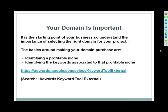Now, in just a moment here, I'm going to jump off the screen and go into the Google AdWords keyword tool and show you how a cool little free tool can help you brainstorm some absolutely phenomenal domain name ideas. And just because this part is so important, having the right keywords in your domain will actually help your website rank in the search engines.